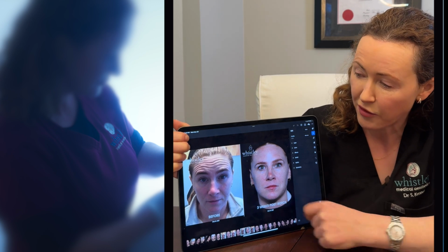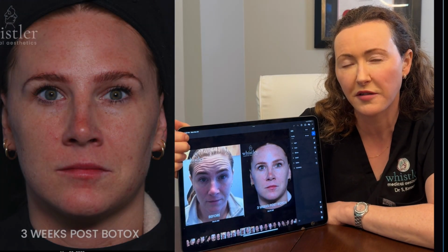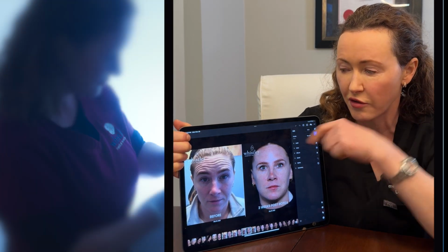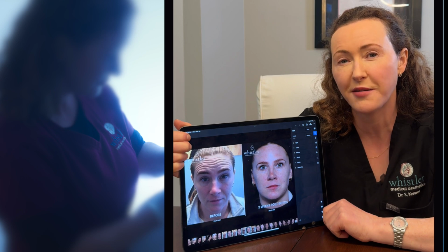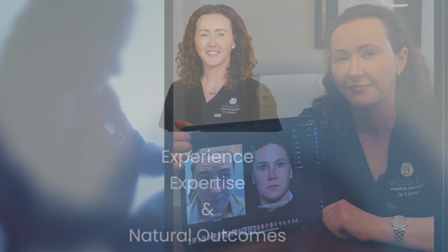But you can see after 3 weeks of Botox, she now has a smooth forehead and is very much appreciating that when she's animating, she's not creating these deep furrows anymore. So this was a great outcome for her. And we were really pleased to help her out. I'd say most first Botoxes are pretty thrilled with their outcomes.